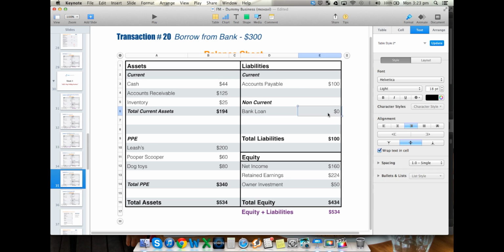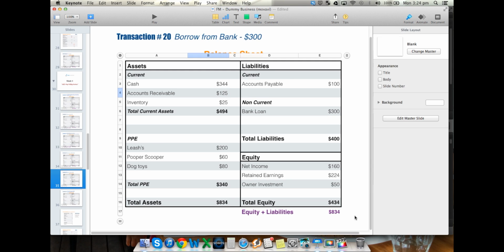So that is going to go up by $300 because we owe the bank $300 now that they've loaned us the money. And obviously our cash is going to go up by $300. That goes to $344. So we've made an entry on both sides of the ledger for $300. Total assets now $834. Equity and liabilities also $834. We are in balance.